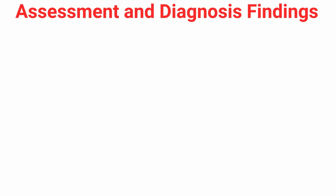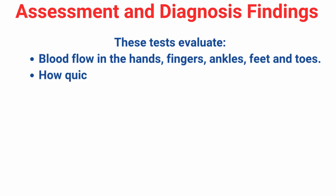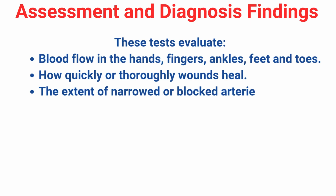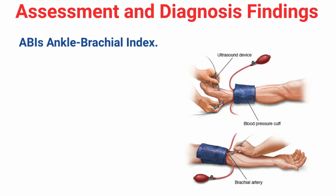The diagnosis of peripheral arterial occlusive disease may be made using different tests. These tests evaluate blood flow in the hands, fingers, ankles, feet, and toes. They evaluate how quickly or thoroughly wounds heal, and the extent of narrowed or blocked arteries. Continuous wave Doppler, or CW Doppler, is a method used in ultrasound imaging to measure blood flow velocity. Next test is ankle-brachial index. It is a non-invasive test used to assess blood flow in the legs and arms and diagnose peripheral artery disease.